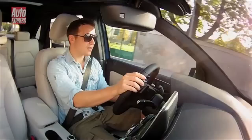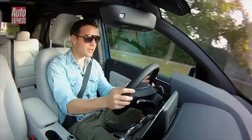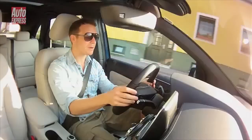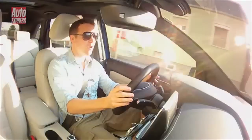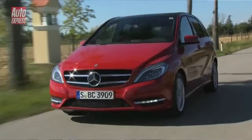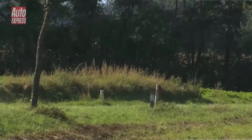The engine choices, there's a brand new 1.6 turbo petrol engine. You can get that with 120 horsepower, 154 horsepower, or there's this, which we're driving now, which is the 1.8 diesel with 107 horsepower or 134 horsepower. I've driven both of them, and I have to say it's the diesel that's by far the better engine.